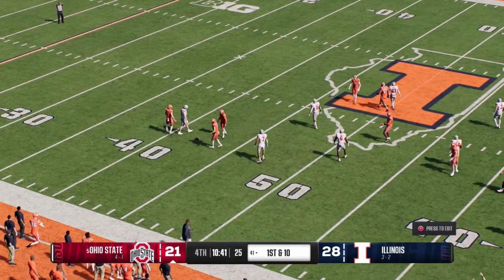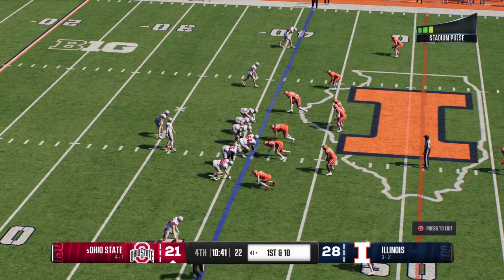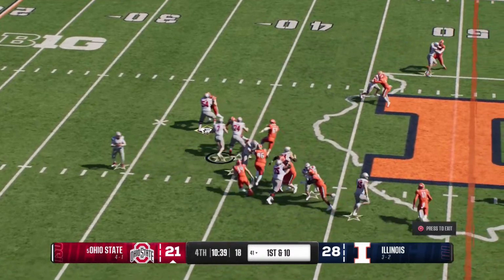Hand goes into the air for the fair catch, and the catch is made around the 40. Here comes the Ohio State offense onto the field. That last one looked like a back-breaking drive, David, but they ended up punting.